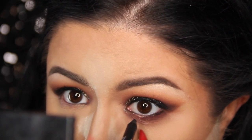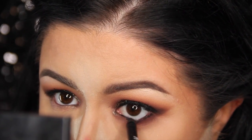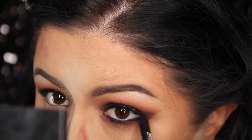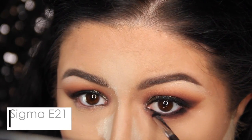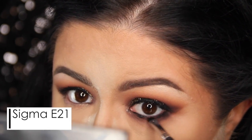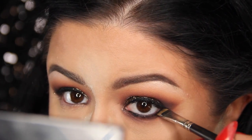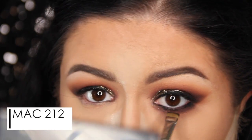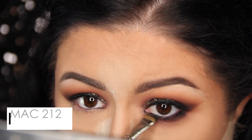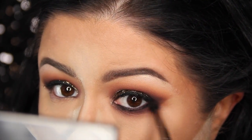Then I'm going to take this black eyeliner and start really, really laying this down thickly inside my waterline and a little bit below. And then I'll take the Sigma E21 brush with some black eyeshadow to smudge that out even further. I wanted this to be really, really smoky underneath my lash line. And then taking a 212 brush, which is really, really thin and small, to push that black shadow even closer to my lash line. And then I'll blend it out one more time.